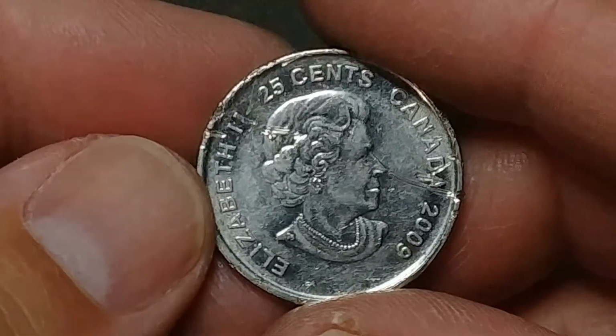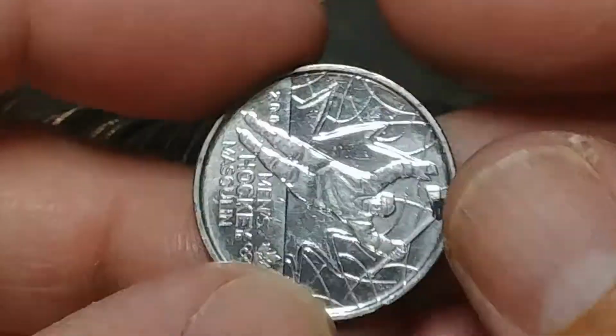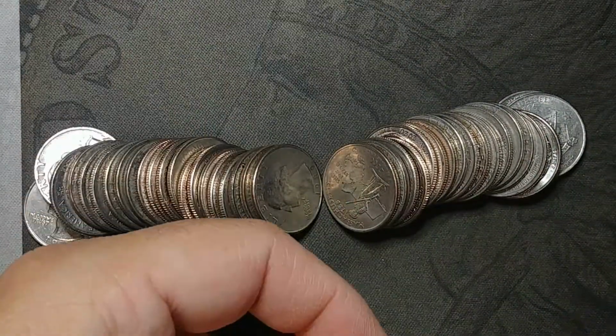I'm pretty certain I don't have it. Too bad it's beat up, but that's okay. If I don't have it, that's awesome. Cool coin. Very cool. Definitely something I haven't seen before. Alright, I'll bring you back if we get something else.